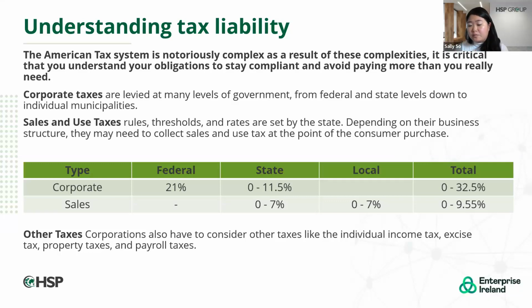Here it can range from none. For example, in New Hampshire, there is no sales tax, up to 9.55%. And some of the heavy, I think that was actually Pennsylvania.